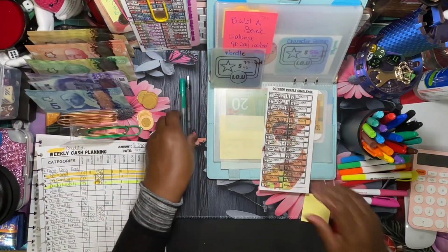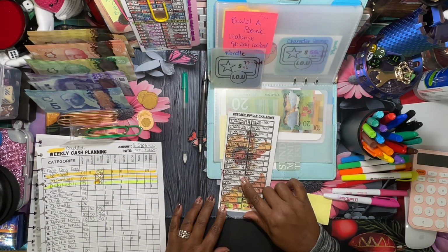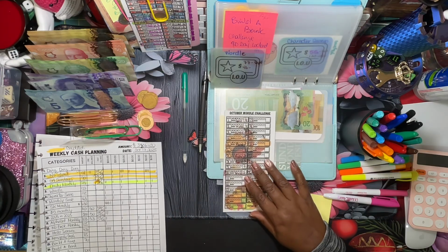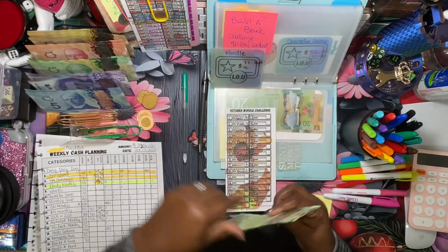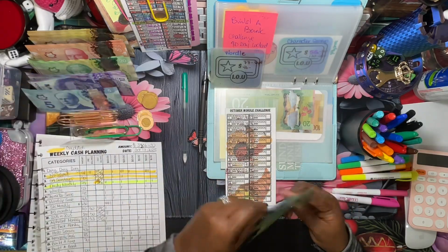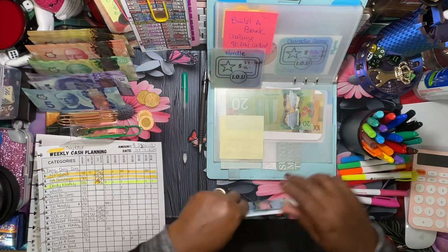Takes care of that. And then I only did it until the 10th, and we need $46 for this. So we're going to take two 20s, a 5 and a 1, and we're going to stuff this into this.